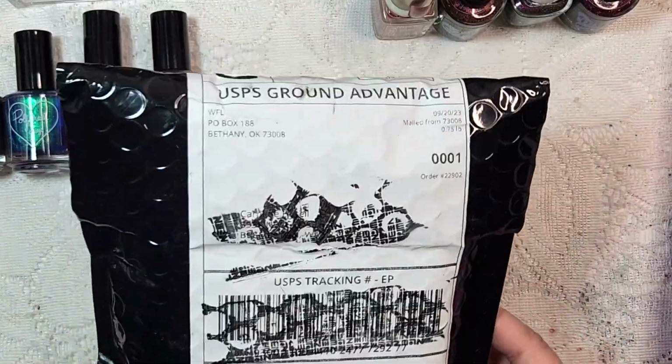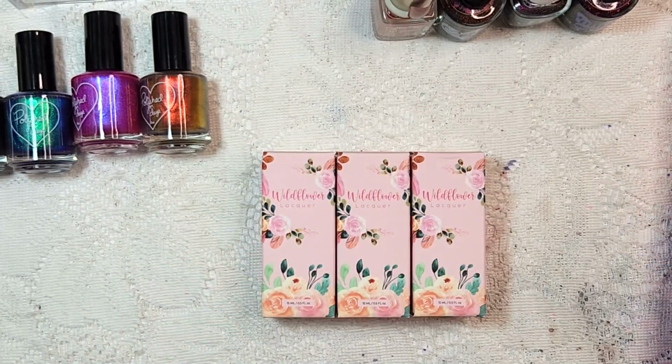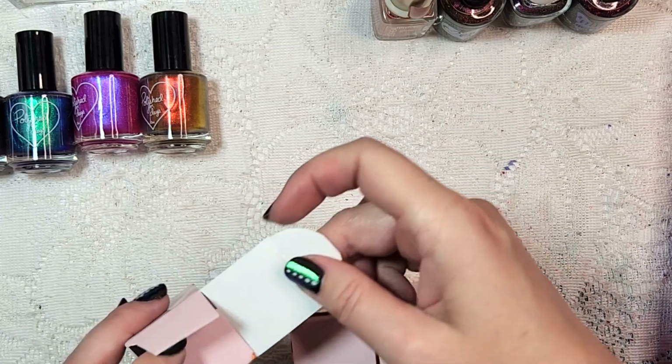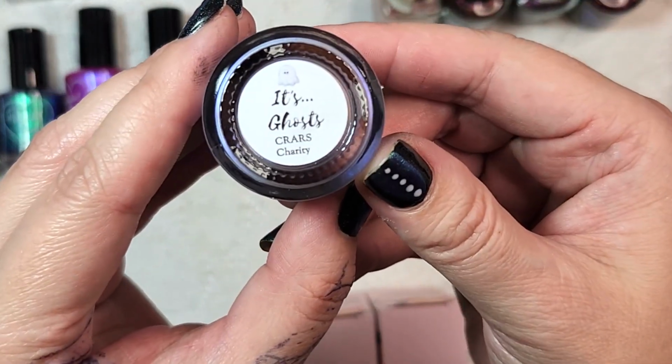All right, now we're on to Wildflower Lacquer. And for Wildflower Lacquer, I also limited myself to just 3 polishes. I don't remember if they were having a new collection. I think they did have a new collection. I think this one was one of my September purchases as well. The first one is called It's Ghosts.